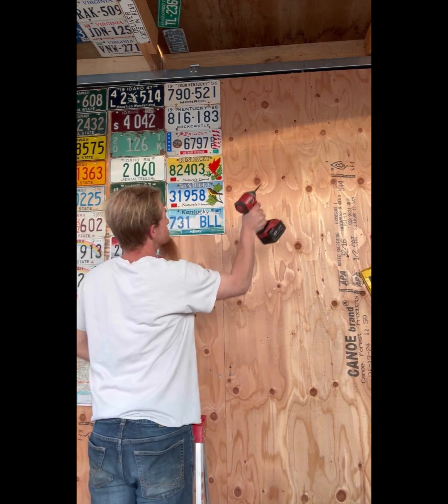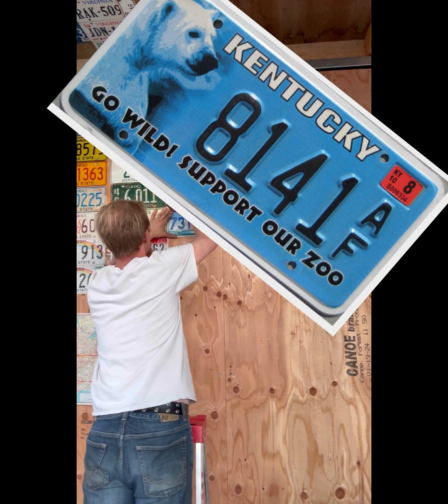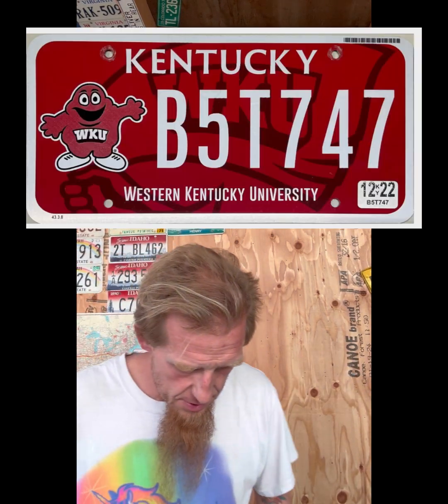While we're doing that, check out this plate. You see it? Polar bear. Support the zoos. I don't know how many polar bears there are in Kentucky. It seems like it'd be a little warm for a polar bear. Maybe you guys shouldn't have polar bears in your zoo. I don't know. Just a thought.